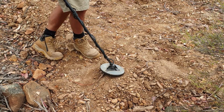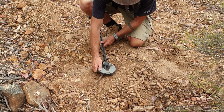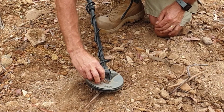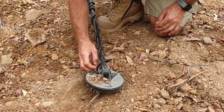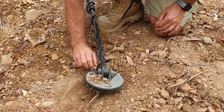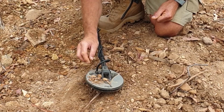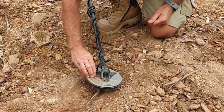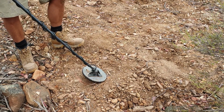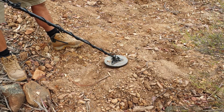It's just here. See what we got. Doesn't seem overly loud. Not sure if that's it or not. Look. Tiny bit of stone. Similar to the sort of rock the last one was in.